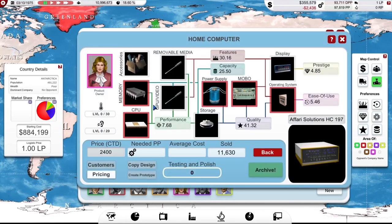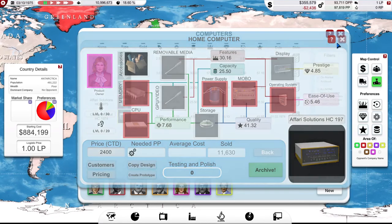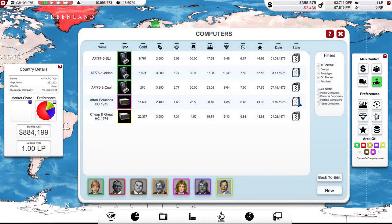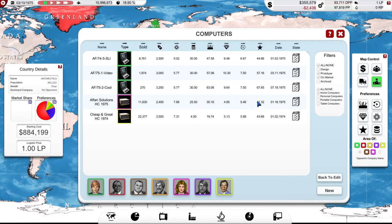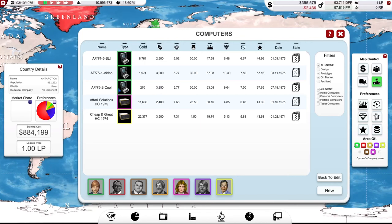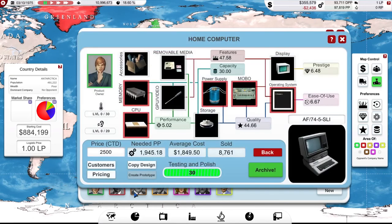Oh, Afari have got a new machine out. See, that 1975. Built that in January. That's again performance, capacity. They're making strides in that. Features. Yeah, they're okay. They're that much cheaper than I am. So can I afford to cut my costs again? I can.